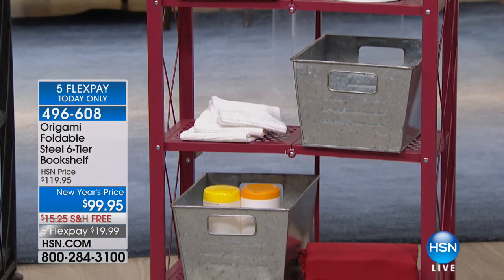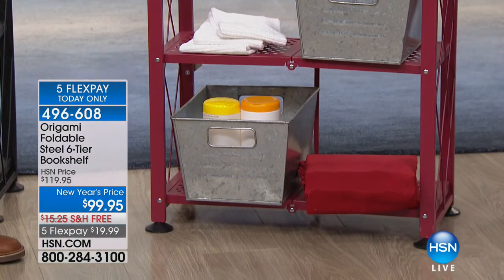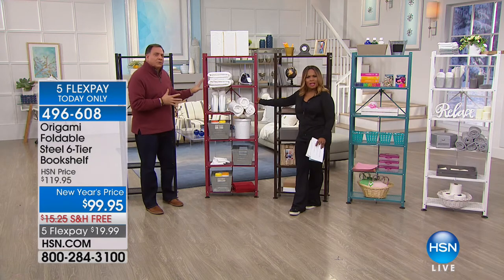And if you want to use it outside on a patio, or outside by a pool, wherever you think this might work. Isn't that remarkable though? You can.